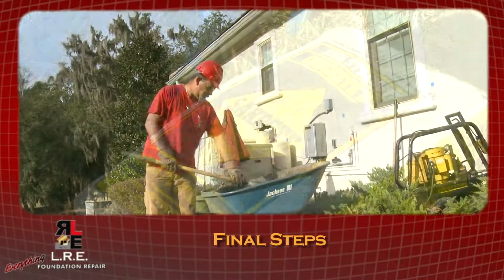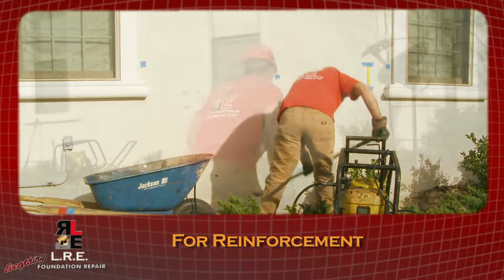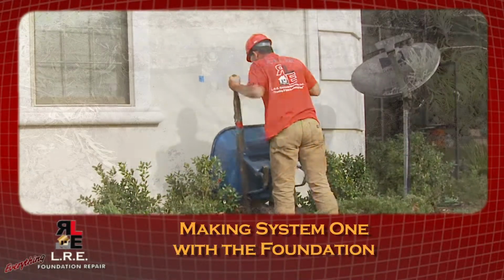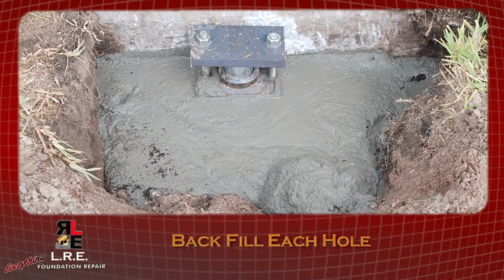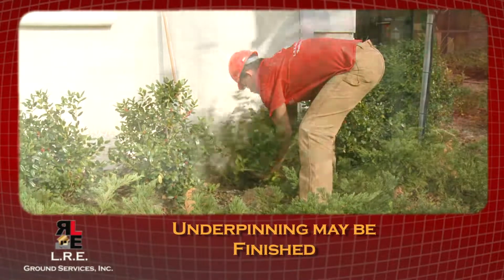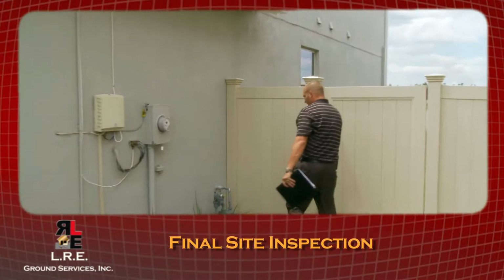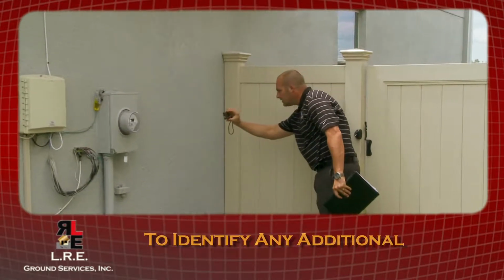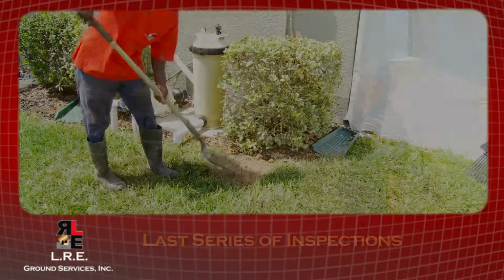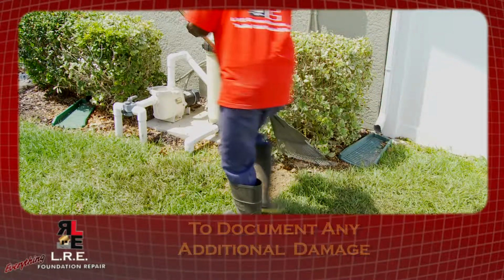The final steps call for LRE to fill each underpin with concrete for reinforcement. Then, each bracket is encased in concrete to protect the system and assist in making the system one with the foundation, and backfill each hole. While the underpinning process may be finished, LRE isn't done yet. Still ahead is the final site inspection to identify any additional cracking that may have occurred during the repair process. This is the last in a series of inspections performed to document any additional damage.